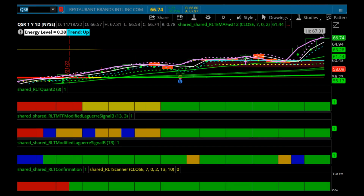QSR, this is one I want to show you how we use all three. This was a daily chart on QSR on the compass system. You can see right here on this candle that it went from yellow to blue. That's bearish, bullish, and it popped up, and then it went to green. So this is a very bullish setup coming out of a dynamic compression zone to the upside. So that's what we saw on the compass daily chart.